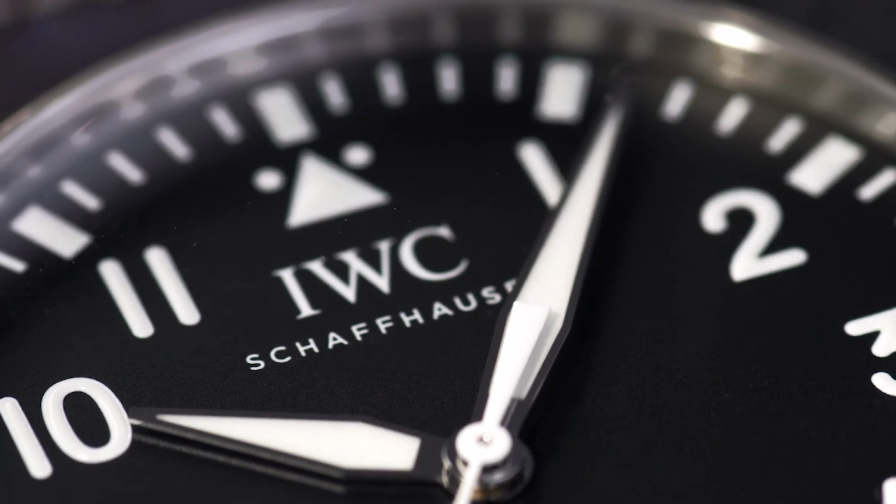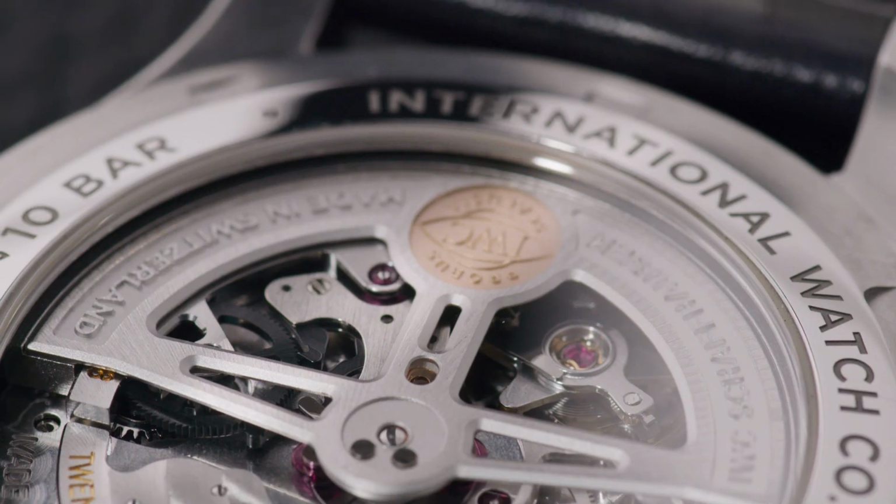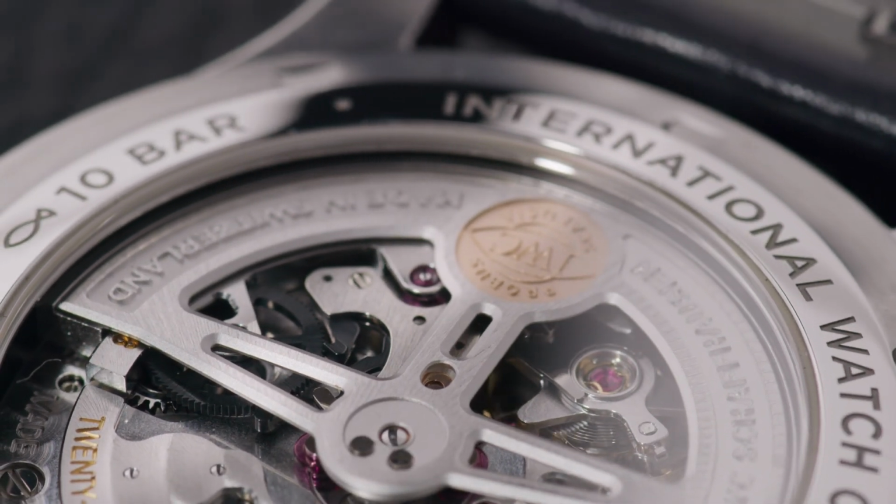Thank you. So folks, there you have it, the new 43 millimeter Big Pilot. And like everything in life, we have to keep evolving and moving forward. And while the 46 millimeter traditional Big Pilot will continue to be available in the catalogs, it's wonderful to see the new 43 millimeter take flight.